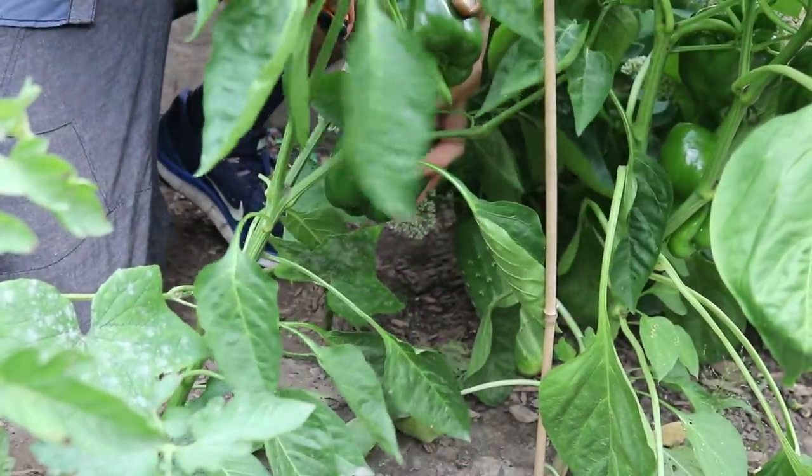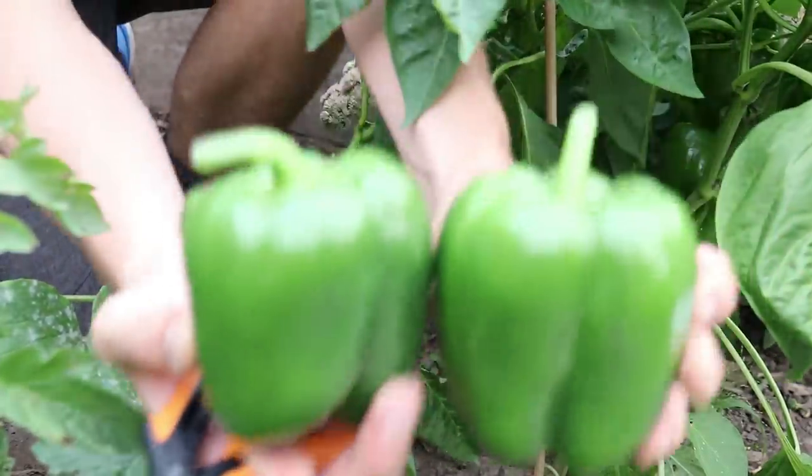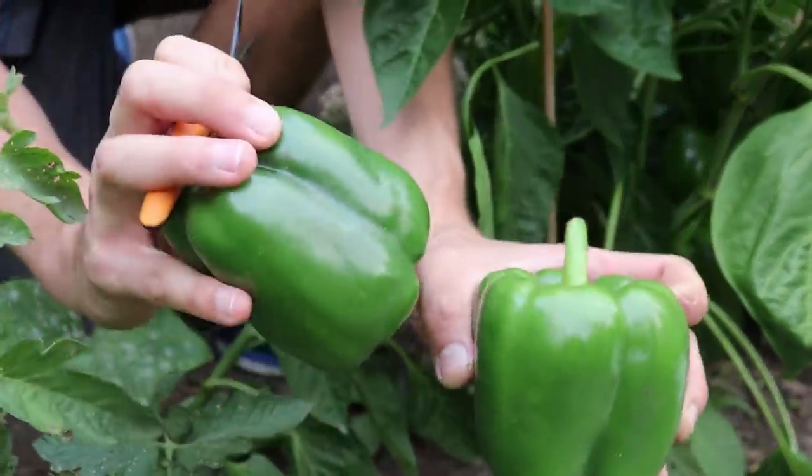So, there we go. Two pretty nice looking bell peppers.